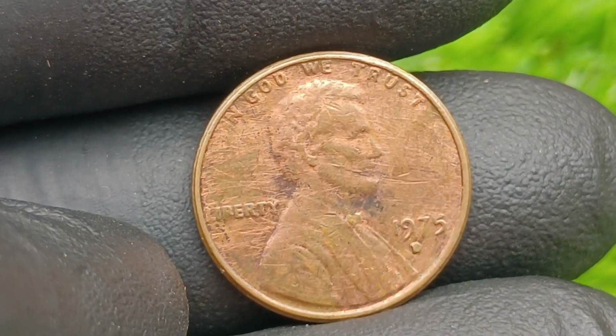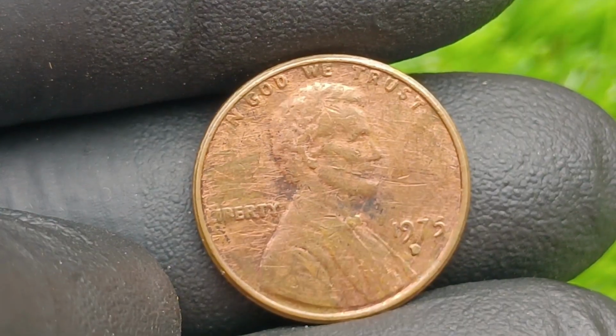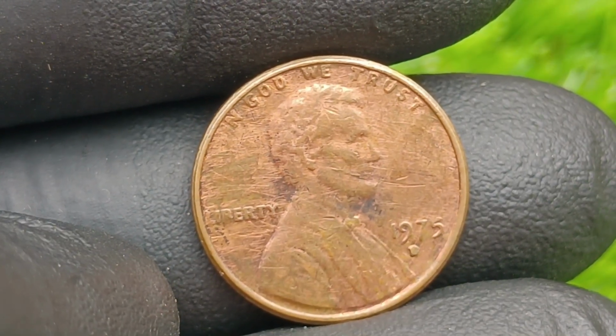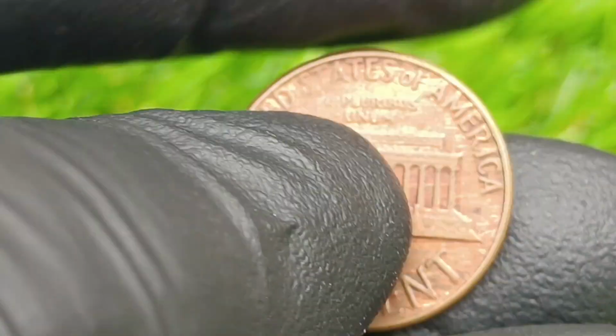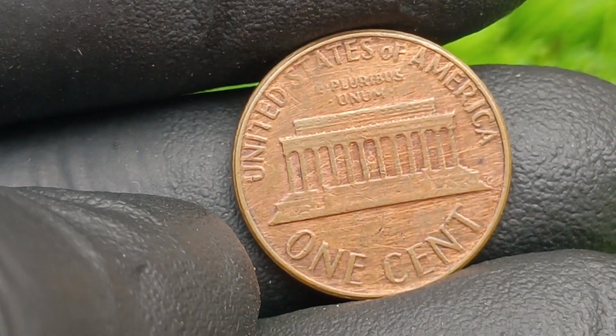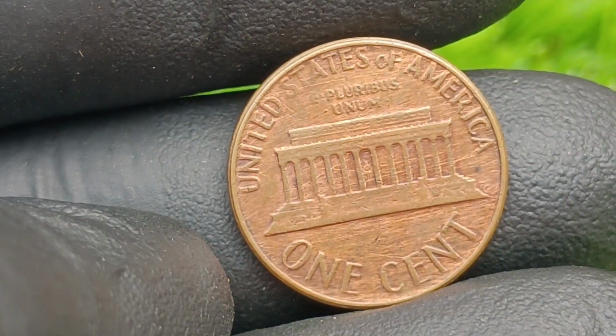Some collectors even whisper about extremely rare varieties, where the 1975 date appears distorted, faint, or exhibits doubling in the numbers, giving them a ghostly appearance, and such visual anomalies instantly catapult a penny from pocket change to museum-worthy status.